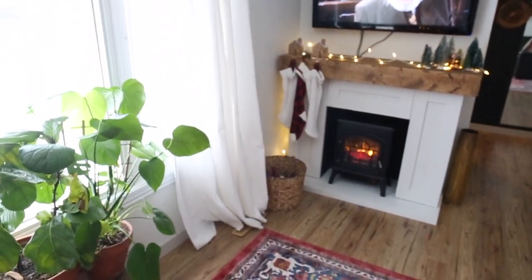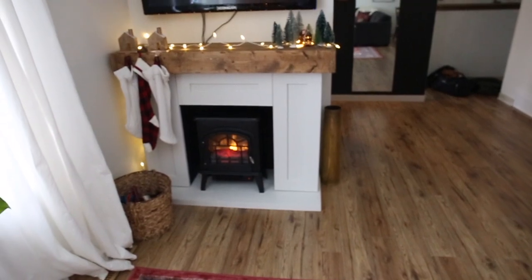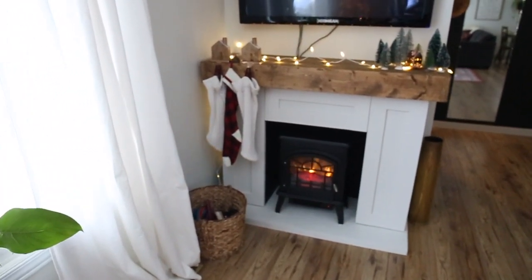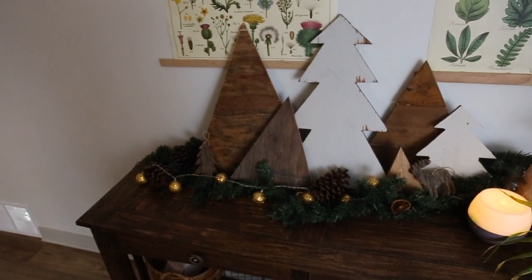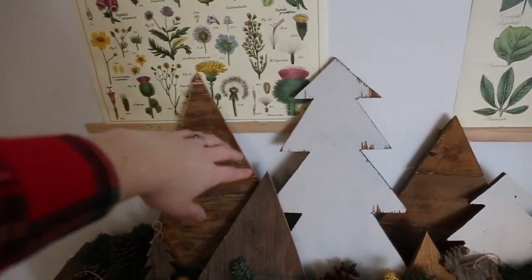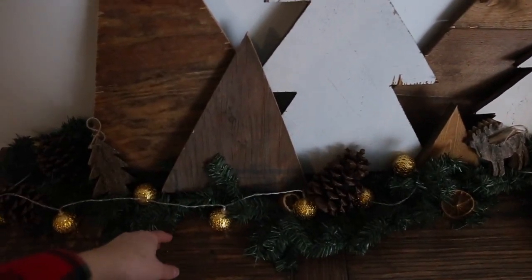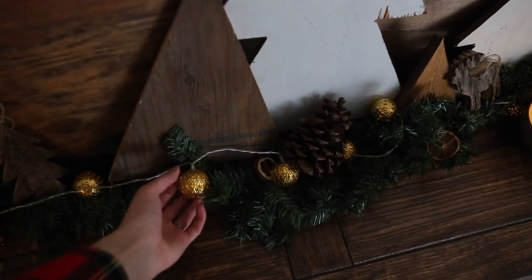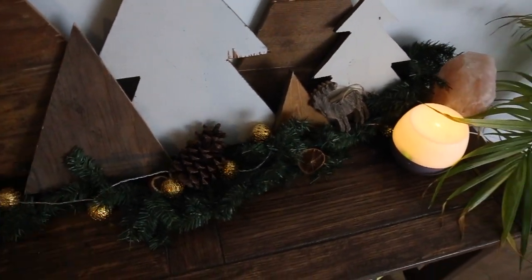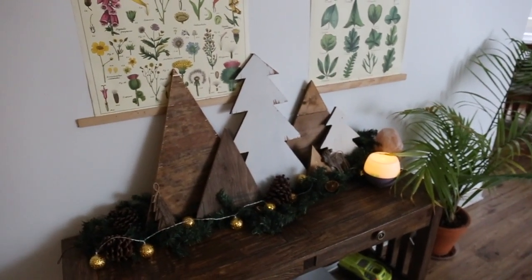That's basically our living room. And then I still have my big plants out. I'm just so happy with this little fire. It's so cute. And then over here, last year my husband made these little trees just from scrap wood in our house. And I think they're really cute. And then I just have these glass ball lights here, which do have lights in them, but they're hard to see because it's light outside right now. But that's just a simple little Christmas setup that literally cost us no money.